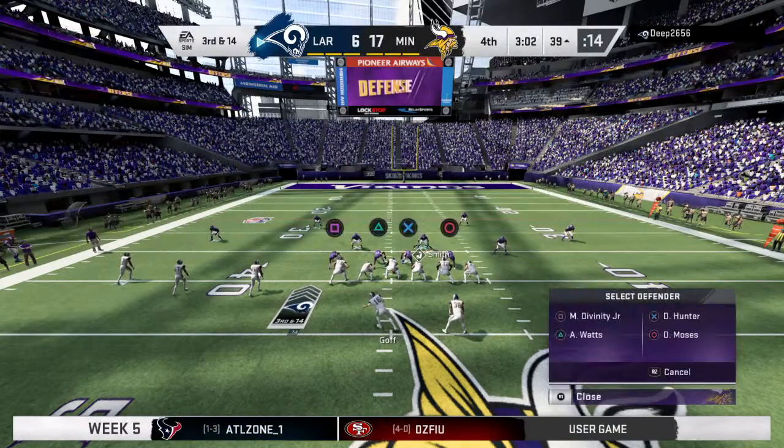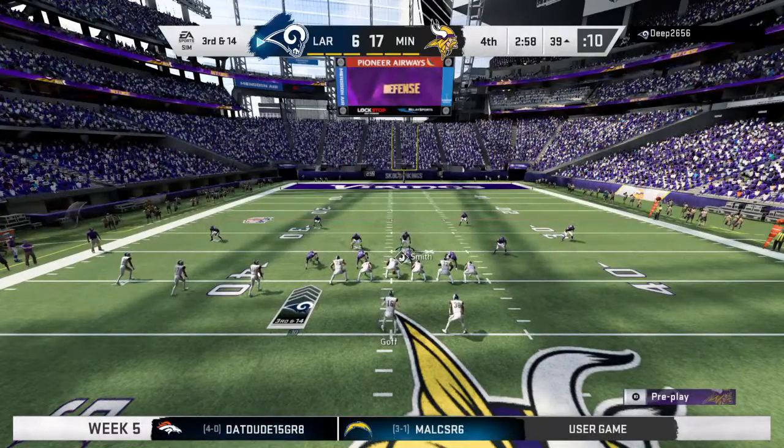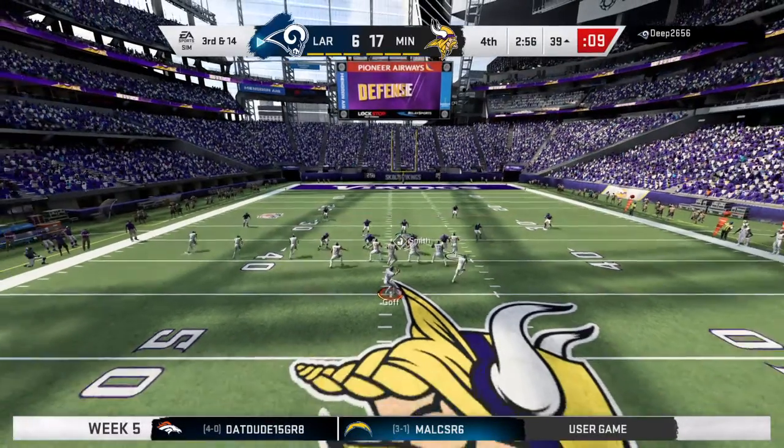Get in the way, Louis. 59 ball. Louis. You ain't got nothing. You ain't got nothing.